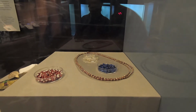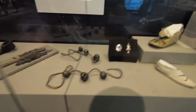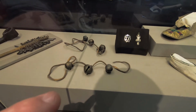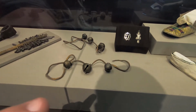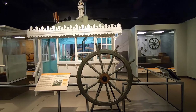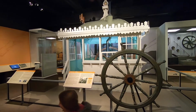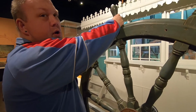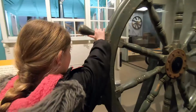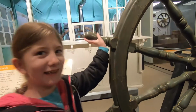Well, they got some cool beads, some necklace parts there. I know what those are. Those are Indian trade bells. We saw those at the Pink Elephant. Rolling down the river. Where are you taking us? To the next exhibit. This is the restored pilot house from the Golden Eagle Steamboat.